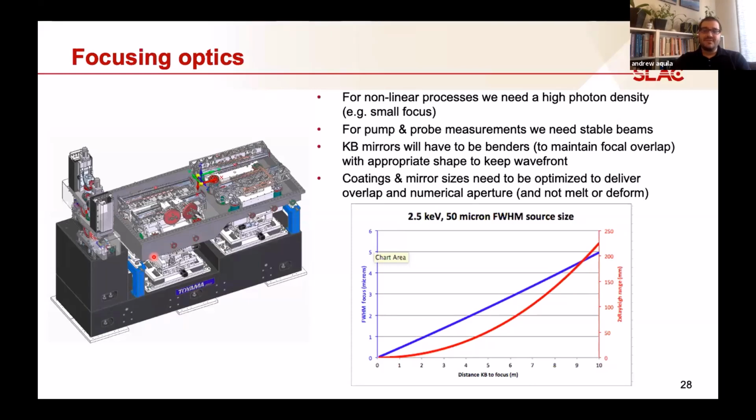These have to be bender mirrors, because if you do the KB equation, if you change the angles to get the overlap, you change where the focal position is, so you have to change the radius of curvature, because the focal length is r theta over 2. We wanted the shape to be really nice, so these are tapered and look like I-beams, so that when they bend they form a nice ellipsoid.